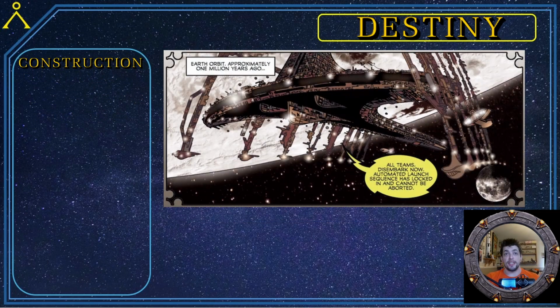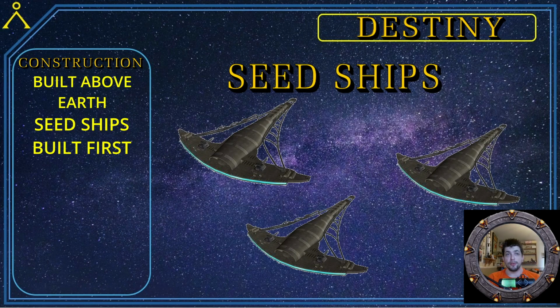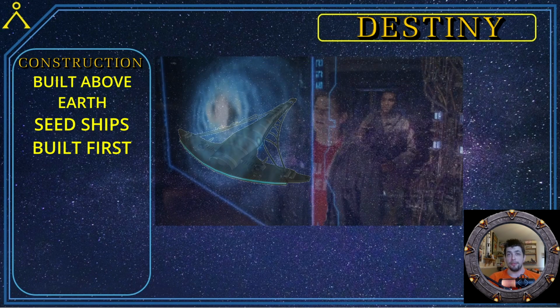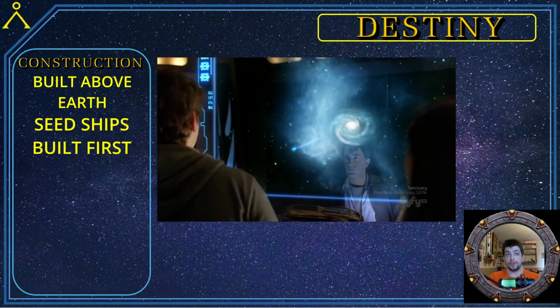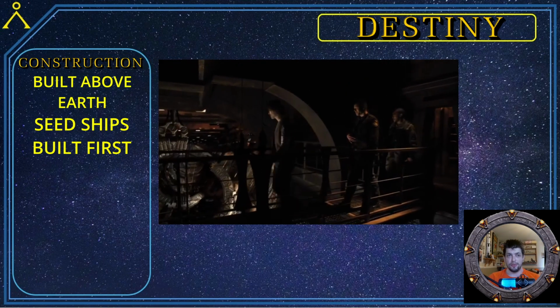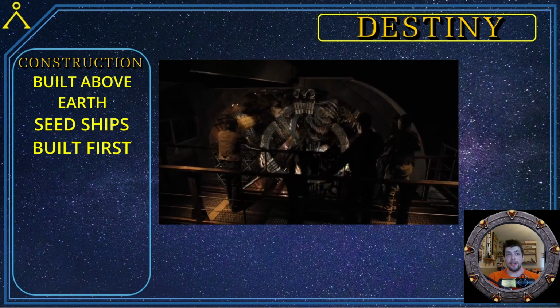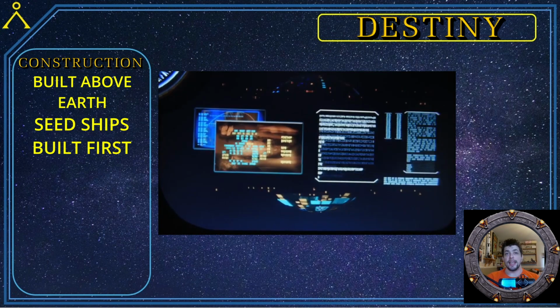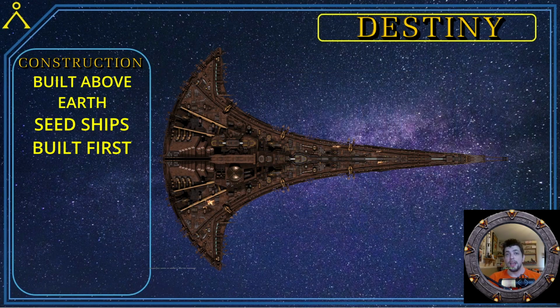The construction of the Destiny and the seed ships was undertaken in an orbital shipyard above Earth millions of years ago. The seed ships were built first and launched automatically before Destiny to explore and chart a path through the various galaxies, seeding stargates along the way. It is not known how many seed ships were launched, but each one possessed the ability to gather resources in space to aid in the construction of new stargates. And with advanced sensor arrays, each seed ship would scan star systems and find habitable planets to set stargates on, and gather other data to then be relayed back to the Destiny to help it navigate through the universe.